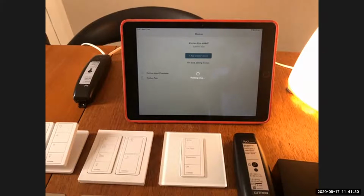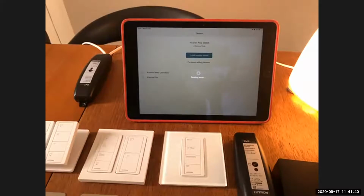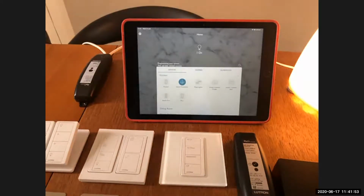Now at this point, my iPad on my wireless network connected across the LAN to my hub has told the hub to broadcast out a bunch of information to all of the devices in my home, dimmers, shades, all sorts of different stuff, right? And that is commissioning in inverted commas. Now, I think I would probably call that a setup. In fact, we actually call it setup on the app here. And that takes a little bit of time, there you go, about 10 seconds or so. And it says there's a little bit further to go.